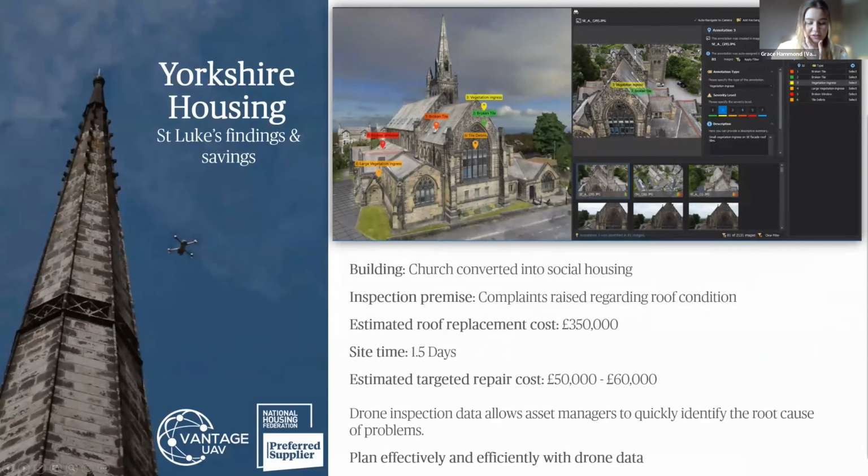Perfect, thanks. So if we jump back to the example with Yorkshire Housing and St. Luke's Church, in this circumstance, the organisation was looking to replace the entire roof on this property. And that was estimated at around £350,000. After a drone inspection was conducted, it was therefore decided that an entire roof wasn't exactly needed, but a couple of repairs here and there that totaled out to about £50,000 to £60,000, which meant that the organisation was able to save hundreds of thousands of pounds that could then be redirected to other areas in further need.